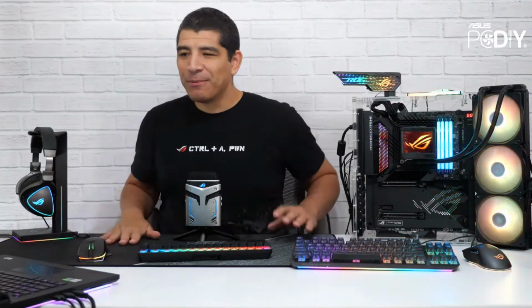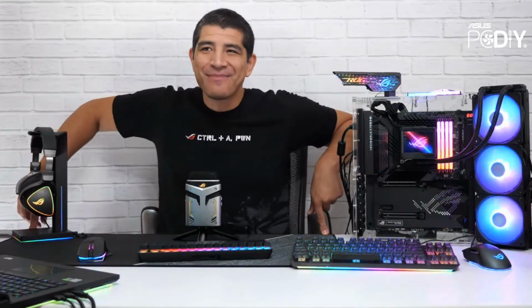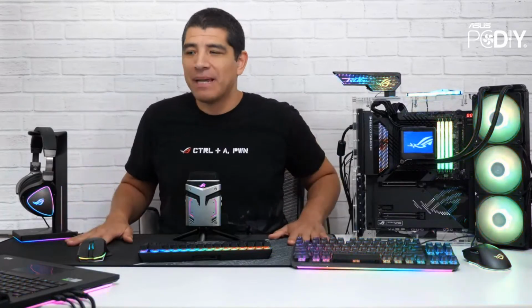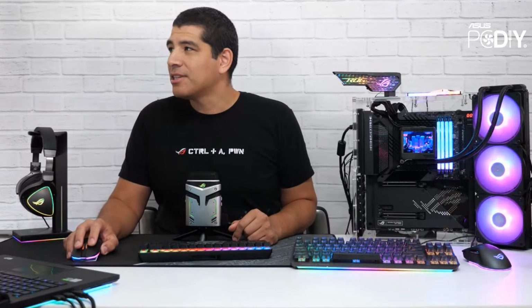Ethan's asking, what about big mouse pads? Well, we have ones. This right here, have you seen this? This whole thing is a huge desk mat. So we have the ROG Sheath and we have the ROG Scabbard. Those are really big desk mats. I wouldn't even call them a mouse pad, right? So yeah, there's a lot of different options right there.